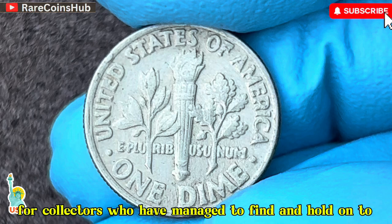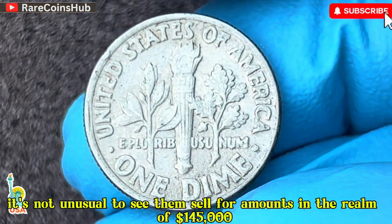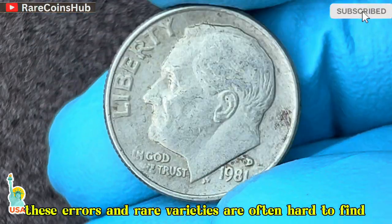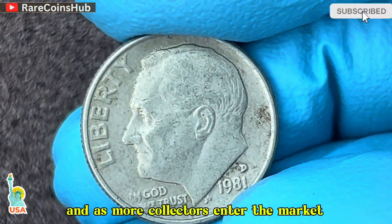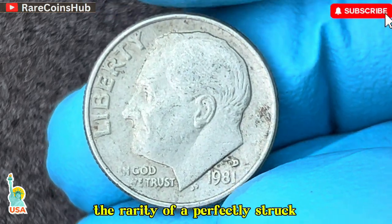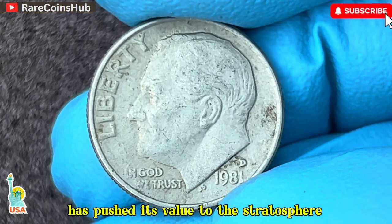For collectors who have managed to find and hold on to one of these exceptional coins, it's not unusual to see them sell for amounts in the realm of $145,000. These errors and rare varieties are often hard to find, and as more collectors enter the market, the value of such rare coins continues to rise. The rarity of a perfectly struck or error-dominant 1981 dime has pushed its value to the stratosphere in the world of coin collecting.